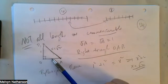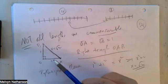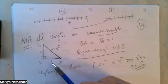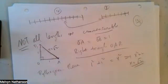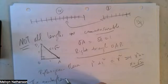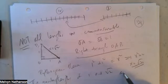So if you take an isosceles right triangle, this is isosceles because these two sides are the same. If we call the length of the side 1, then the length of the hypotenuse is root 2. If we call the length of the side 3, this would be 3 root 2, and so forth. But the ratio of the hypotenuse to the side is the square root of 2. And one of the great discoveries in mathematics is that the numbers, or the lengths, if you want to think of it geometrically, of 1 and square root of 2 are not commensurable.